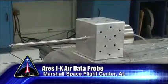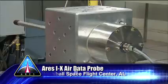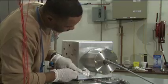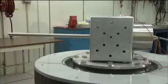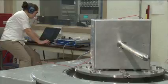Testing is also underway on the various instruments that will be installed on the Ares 1X test vehicle for its flight later this year. This 5-hole air probe will be mounted on the very tip of the vehicle. The probe will collect data on static and dynamic air pressure during the rocket's ascent, which will help determine the final design of the Ares 1 launch abort system.